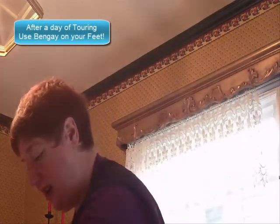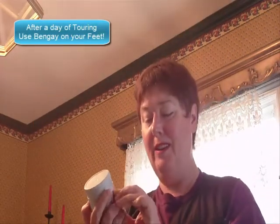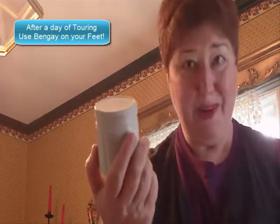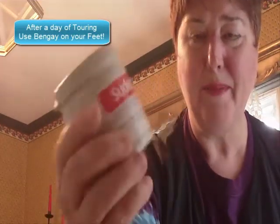I also carry, this is a cream that's made actually by the Irish. A girlfriend of mine who was Irish turned me on to this, and it pretty much takes care of just about anything. It's called Sudo Cream.